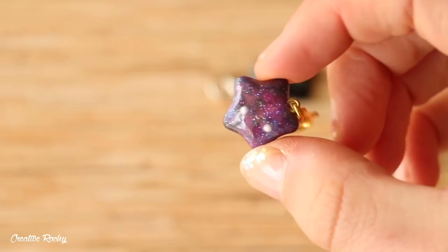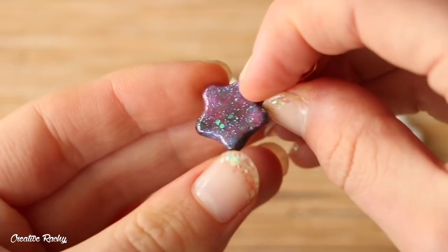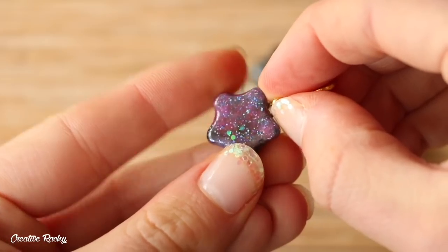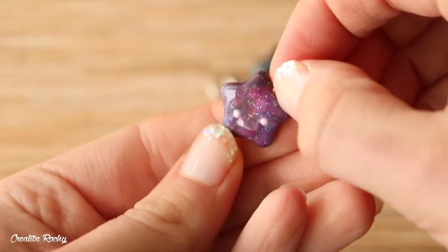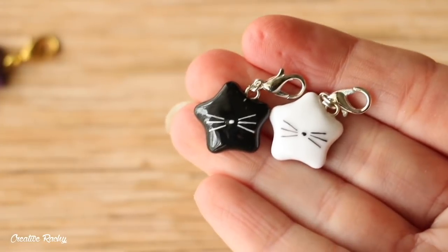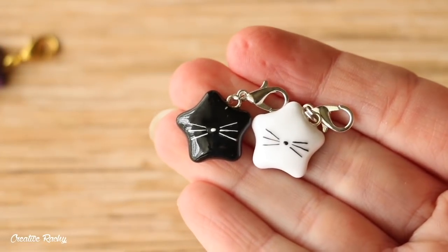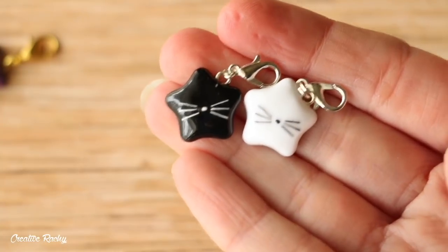So it looks like this. These are just little simple ones. It's got a kawaii face on the front and then the black is just plain and glittery. And this particular one comes on a gold clasp. And then I also have these two, and these come as a set. So these are like best friend charms. These are Dan and Phil inspired with the cat whiskers from Pin-Off, and these ones come on silver lobster clasps.